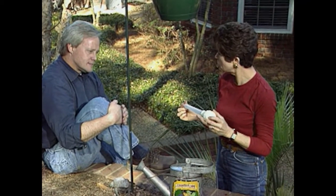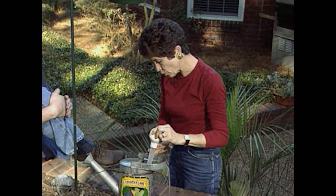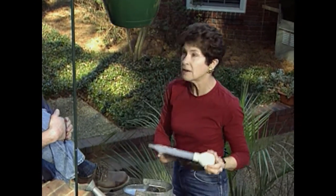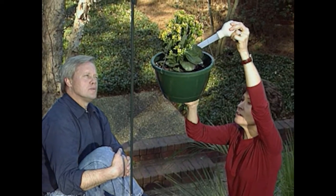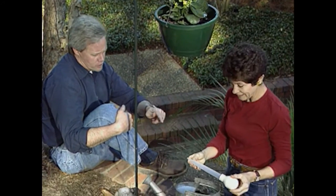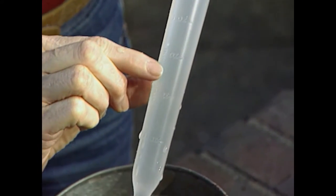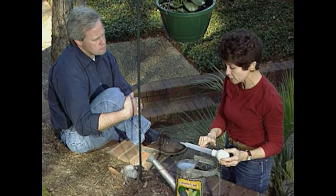A simple kitchen baster. All we want to do is suction some water out of whatever container, and then reach up here very easily and put some water in your container. And I guess you would be able to get an idea of how much water you're feeding the plants by the increments of measurement on there. You're right. There are measuring marks on the side of the baster, and if somebody's really concerned about how much they're putting in, this would be a great way to measure that.